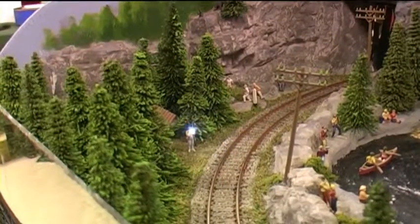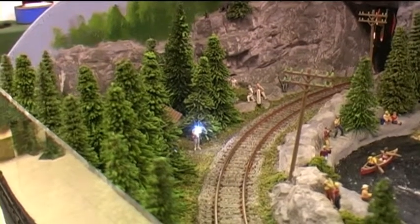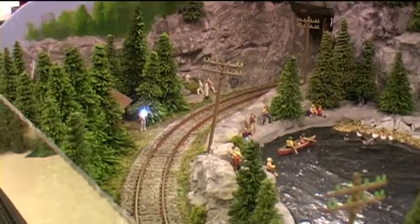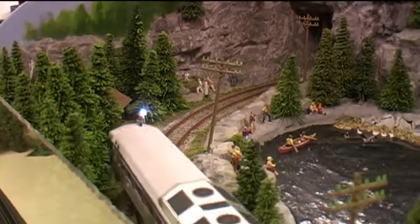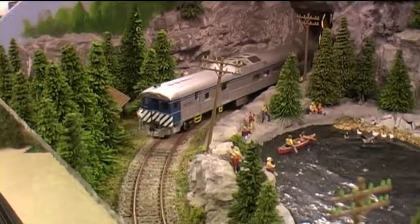Well, that's as slow as I can get that timer to go. Photographers just photographed the Bud rail car as it passes through the canyon.